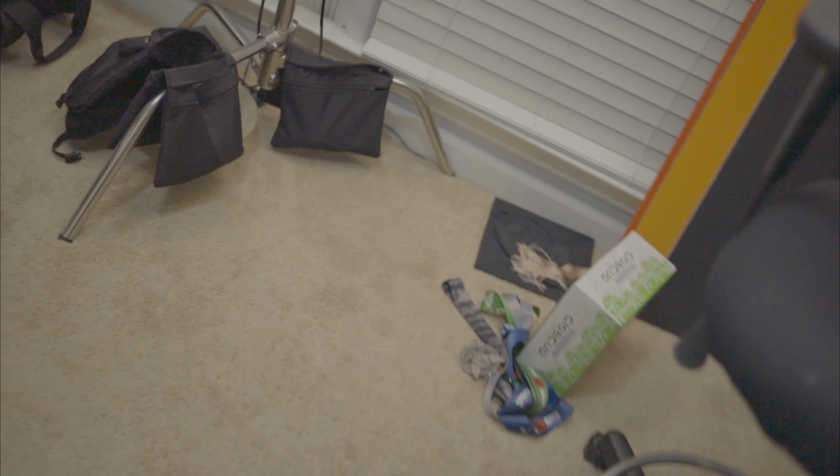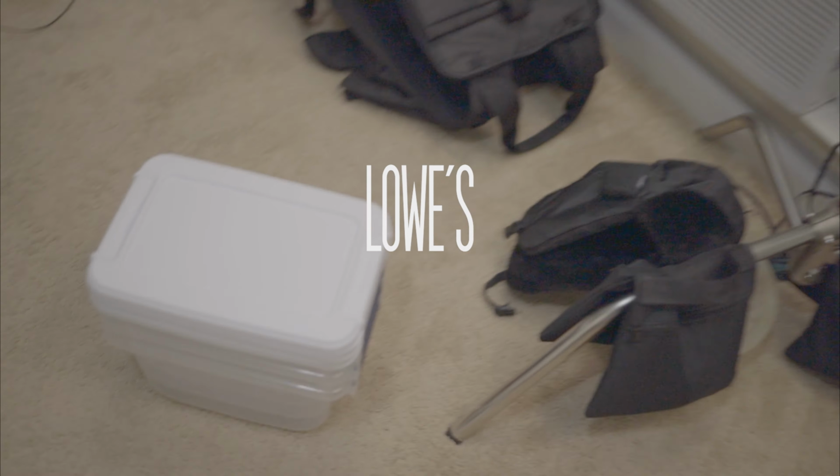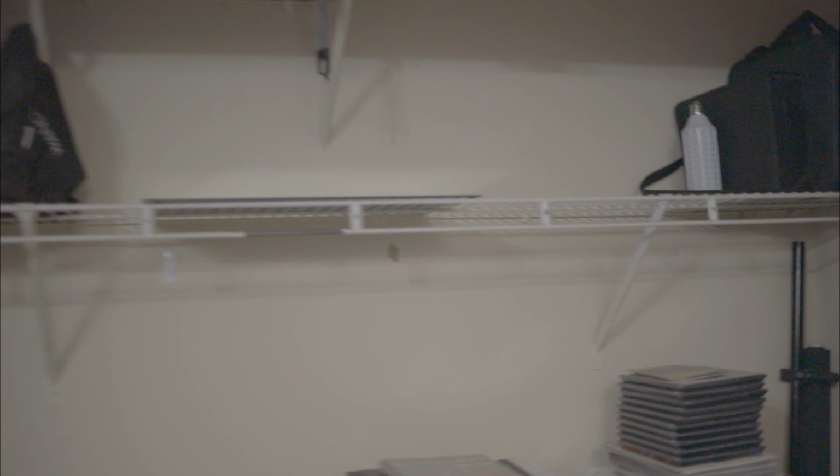So what I did is I went to Home Depot and I picked up some plastic containers. So I'm going to use these to organize the rest of these things so that I can place them in the bottom of this shelf. So here's what I have done so far. You can see that up here I have my lighting equipment. Everything up here are all my bags. So I've got a nice spot for my bags.